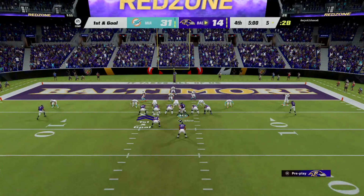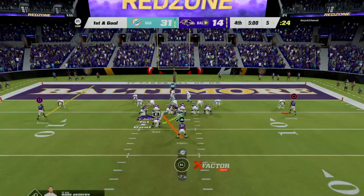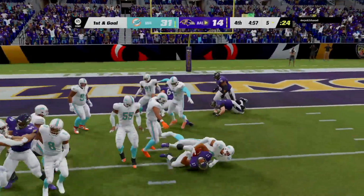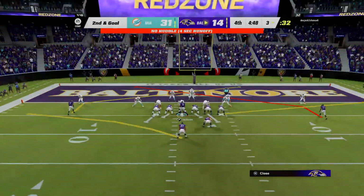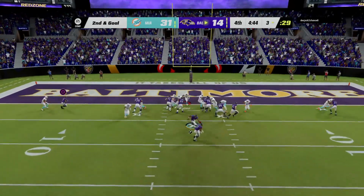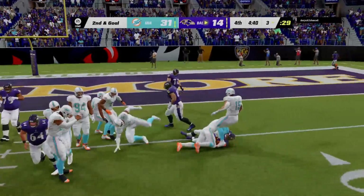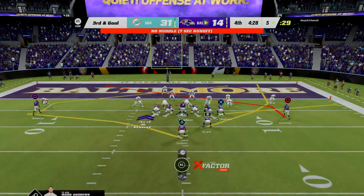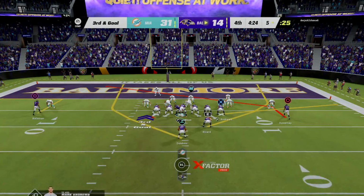1st and goal, and they got to be thinking a chance to get right back into this football game. On 1st and 10, it's Dobbins. And he will push his way forward down to about the 3-yard line. So the ball position now at the 3. Here's 2nd and goal. Dobbins once more. And this time he'll lose yardage as the defense not giving him any room to operate. This likely a must-have. 3rd and goal.